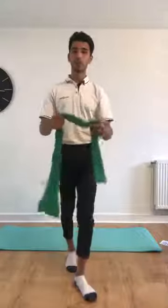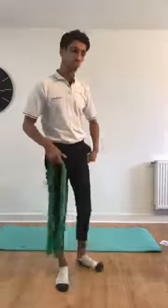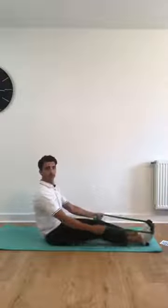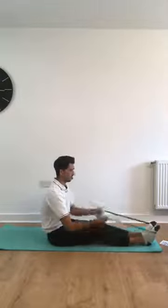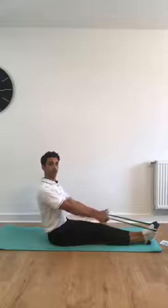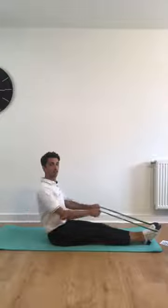Normally I would trap this in a door and have somebody standing up and then pulling from there, but I'm going to show you how you can do an alternative on the floor. So the band goes around my feet, and then I hold the band in my hands here. I'm sat nice and upright, and all I do is pull, squeeze my shoulder blades together, and have my elbows nice and close to my body.